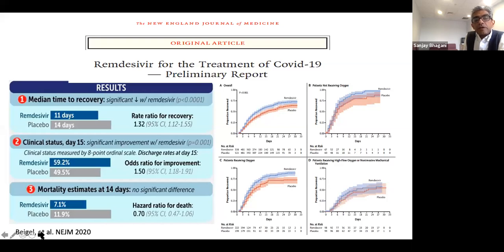If you look at mortality estimates at the bottom, whilst there was a trend towards reduced mortality in the remdesivir arm compared to placebo, this did not meet statistical significance. And the reason for this is that this trial was not designed to show a mortality benefit, but was designed to show time to recovery.